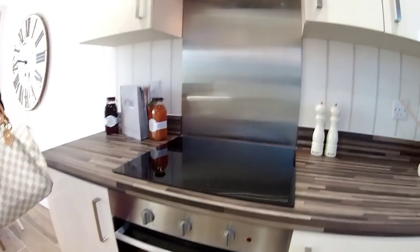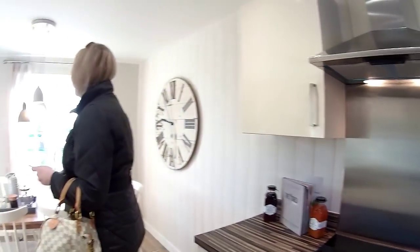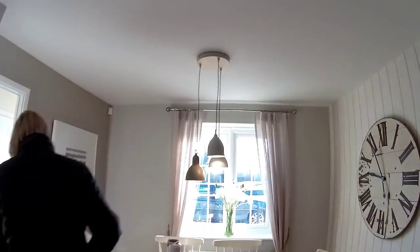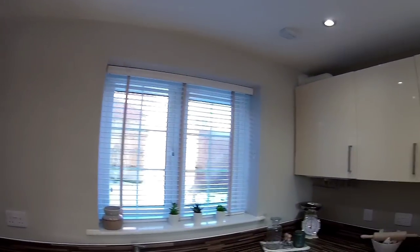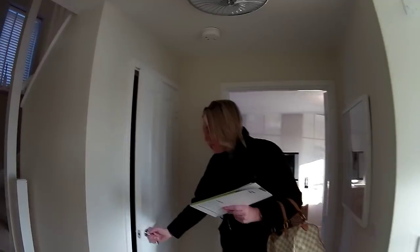Electric hob. So what make are we on? Indesit appliances. It's nice that plank flooring runs all the way through into here. Very nice room. So you've got a window there and a window there looking onto the back garden.